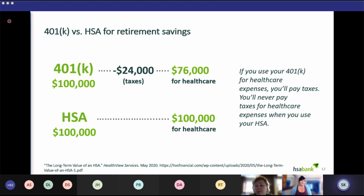And again, with the HSA, you do have the added value that medical is always tax-free for past or current medical expenses. And again, your medical expenses never expire in an HSA as long as they occurred during the life of the HSA account.